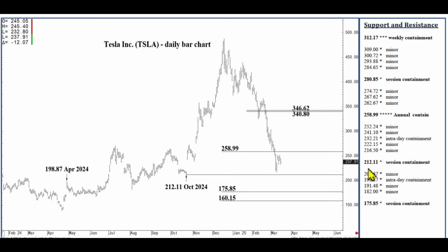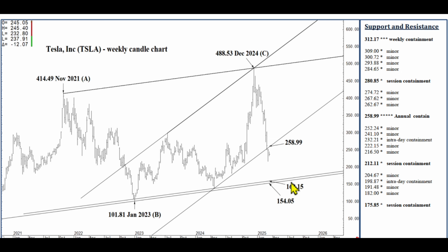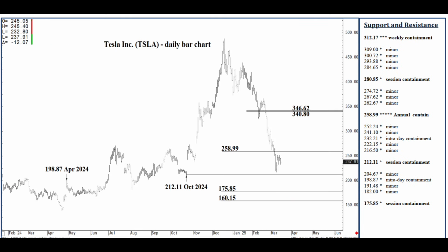Within 2 to 3 weeks of closing below 212.11, 160.15. 160.15 is part of a channel support down to 154.05. That remains a 1 to 2 month objective, able to contain selling really through the rest of the year. And I think in terms of a sustained descent down into that zone, that would come with a settlement this week below 212.11. Until then, we could trade inside of this 212.11 to 258.99 region for the next couple of weeks.